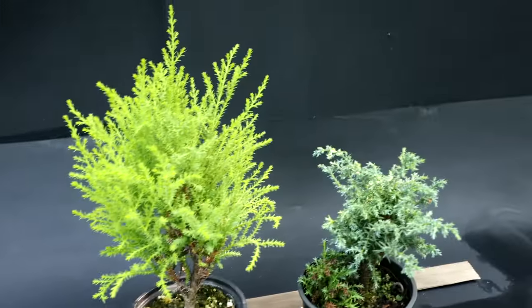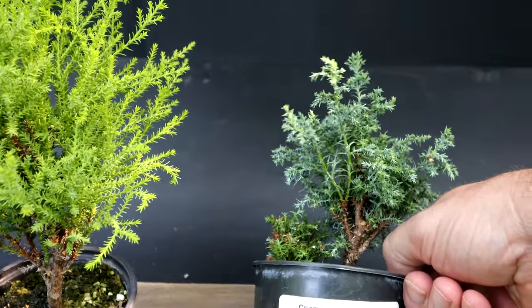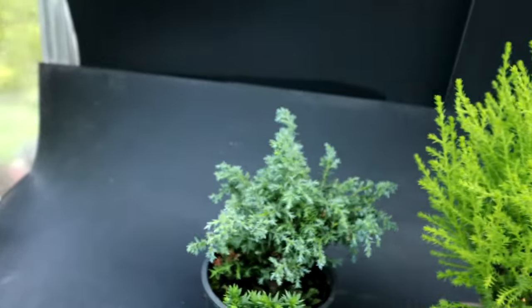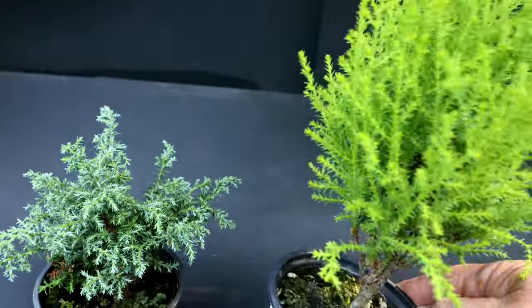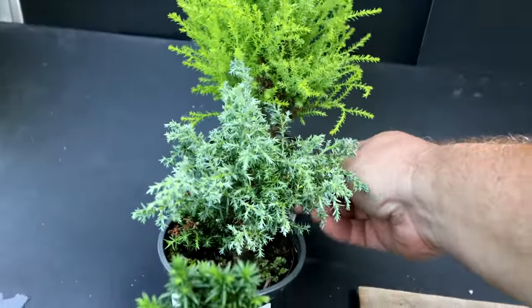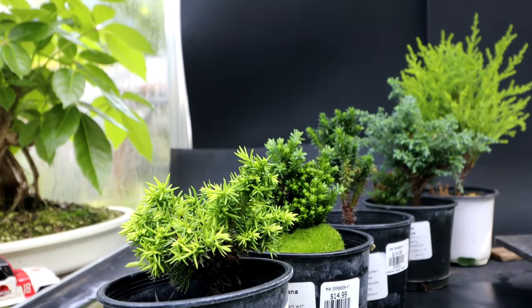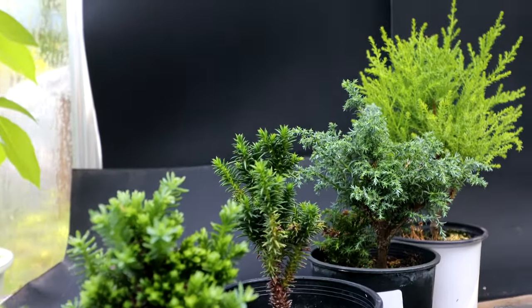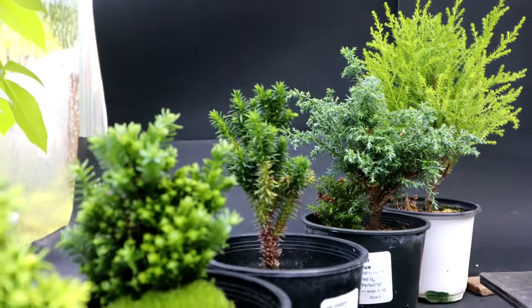And then I think this one, the Sawara false cypress. So I can put that next. And then I think the finest foliage is on my lemon cypress. So we'll put that at the back. So here is a look at the 5 trees graduated from the coarsest foliage back to the finest. So that's the order I'll put the trees in.